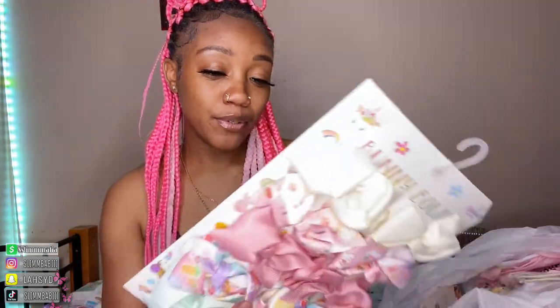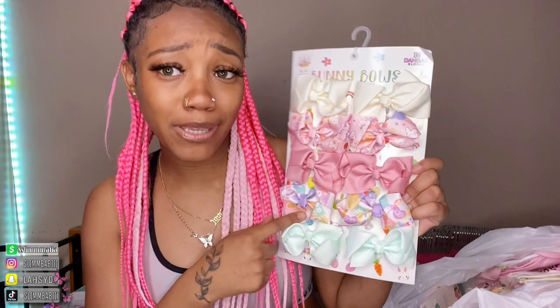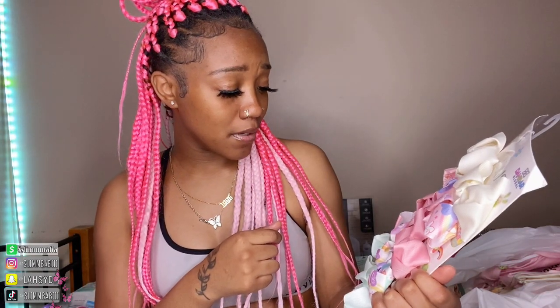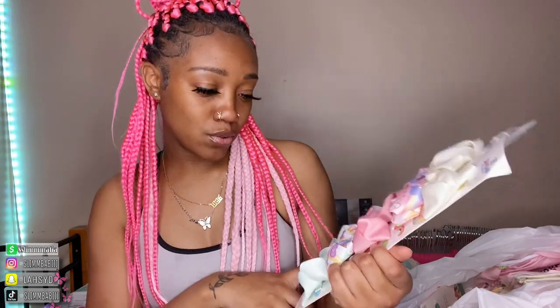Real cute, real stylish. These were $4.99. These probably be too big for the baby. But you know, we can make it work. And these are Easter bows. I don't know why I bought these when it's not Easter, but we'll make it work. You can wear bunnies year round, right?